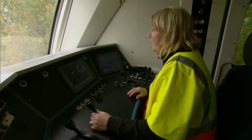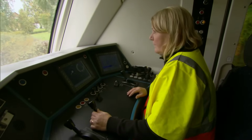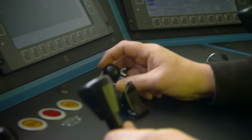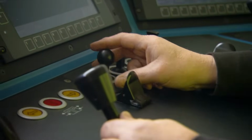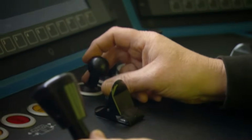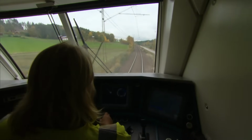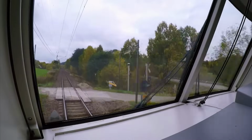It's a little bit slippery, but I will try to work some speed up here. I can use the sand. The sand provides traction to stop the wheels from slipping. We really stopped in the wrong location.